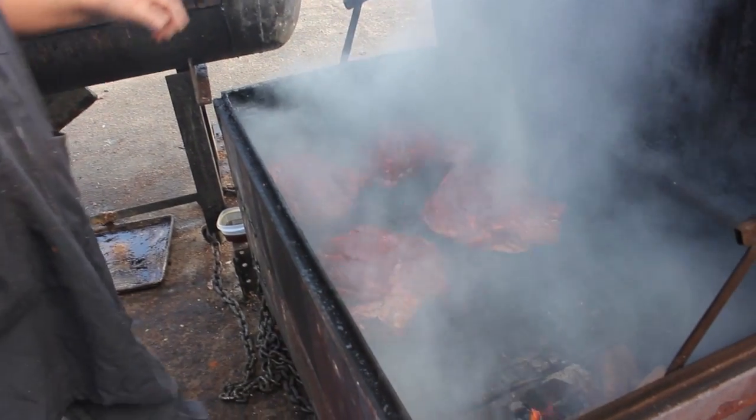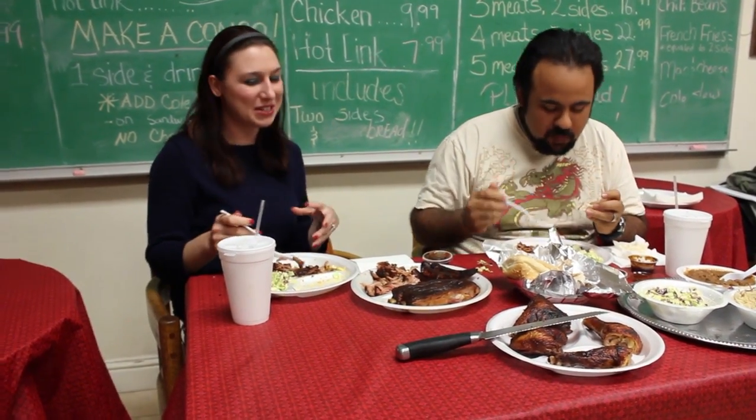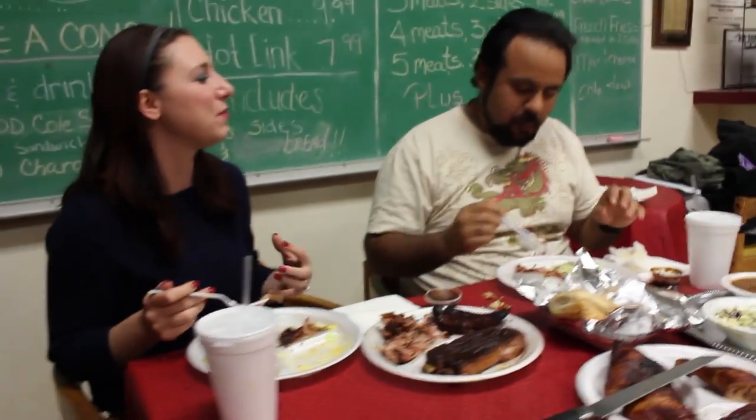It's just right. You can taste it right. I'm trying to reach around and grab those little crusty pieces because they have just the right amount of sauce and just the right amount of crispness.